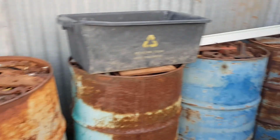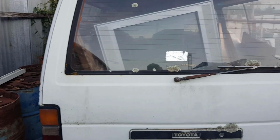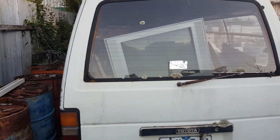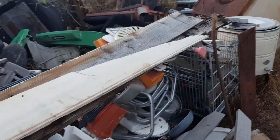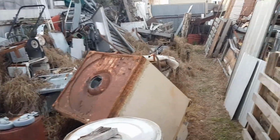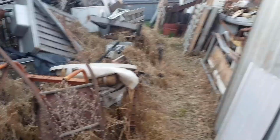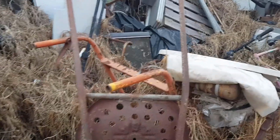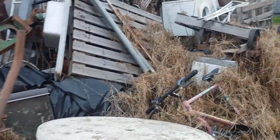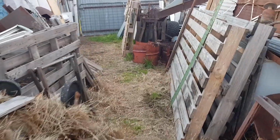There's drums of steel along here which I did a video on quite a while ago. The old Toyota van is full of stuff. It's just become a shed on wheels now. It did a head gasket and it's not worth fixing. But as junky as it all looks, this is a back lane that I've got. As junky as this all looks, it will be sorted, organised, processed, and you'll be amazed what things I find out here that I can turn into stuff to sell. And as I said, there won't be any loads to landfill.